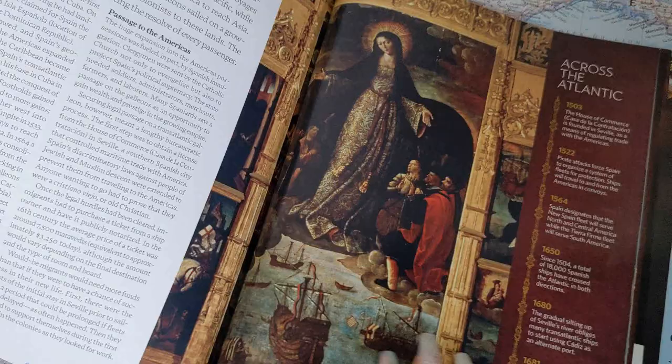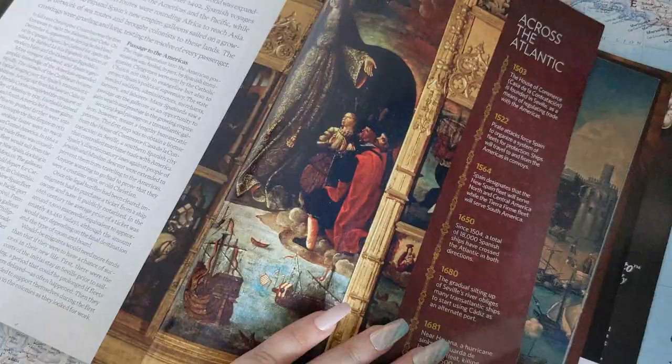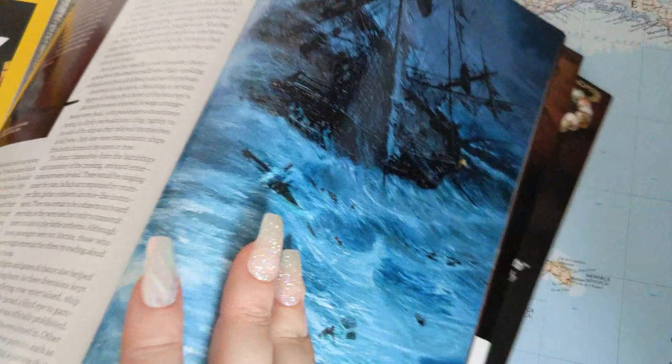And these pages just won't turn, will they? Here we go.